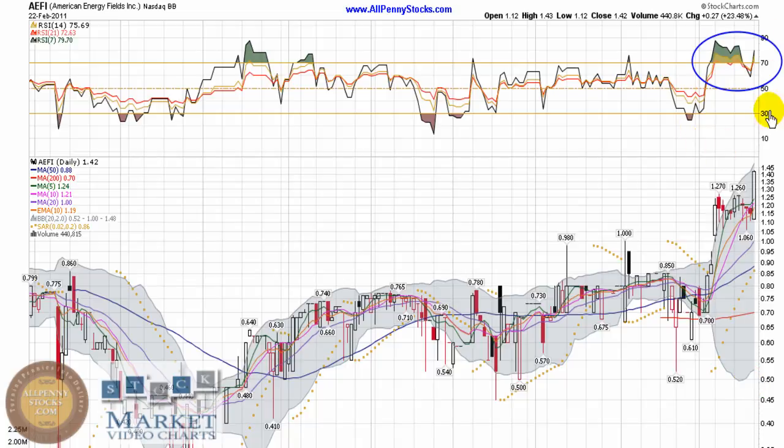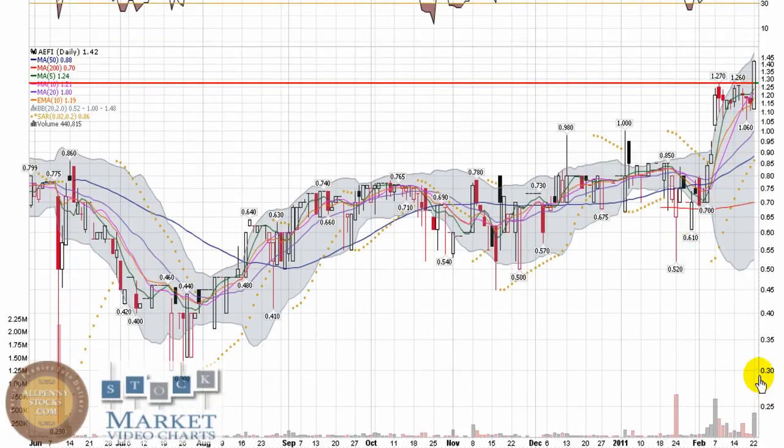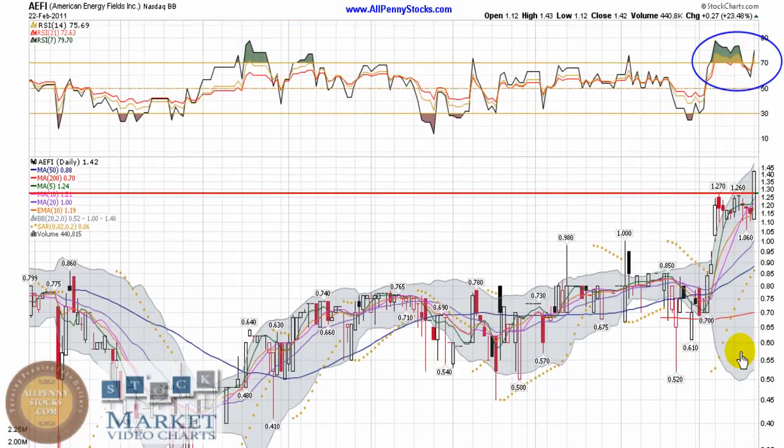The important aspects though, holding over top of 50, now breaking above 70, which momentum traders look at as the power zone. Again, it can trend up over top of 70 for a long time, even though it's considered overbought territory. Momentum traders, they like to see those things because it allows for breakouts like this happened yesterday. Broke through a pretty significant resistance level right there at $1.27. In technical analysis, breakouts on increased volume are very bullish.